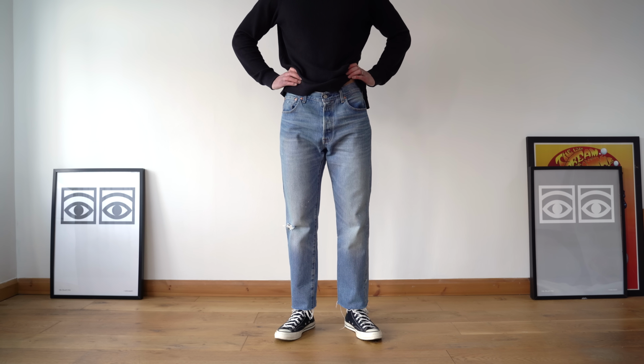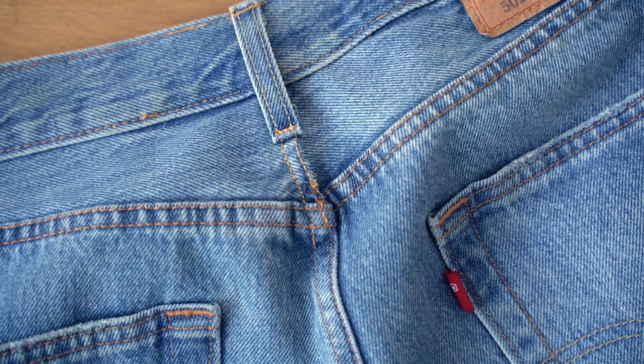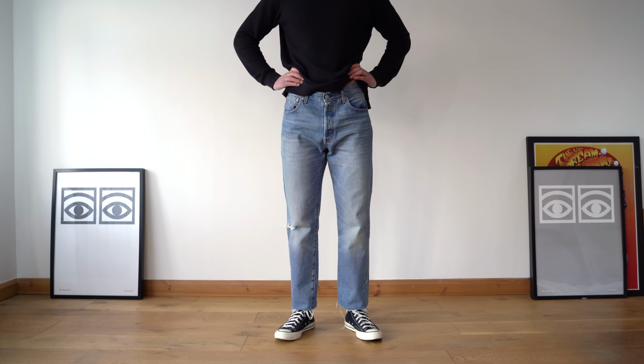So I got these Levi's done at the tailor, and to be honest, they made an absolute mess of these. But you can see the shape of the waist has changed, and look at this bit here. What an absolute mess. The material's all cinched in at the back, and yeah, I won't be going back to where I had these done.